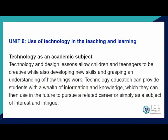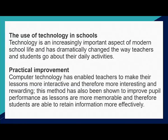In Unit 6, the issue of technology is coming up. We are looking at COVID-19. You see that a lot of it is happening online now, online teaching, online learning. So technology has become the center of teaching and learning nowadays. Technology can be a subject itself, where the kids can learn technology as a subject, and at the end of the day can even create their career out of it. And whatever they learn, they can also apply in other subjects like natural science and health, using the computer when you are teaching them.